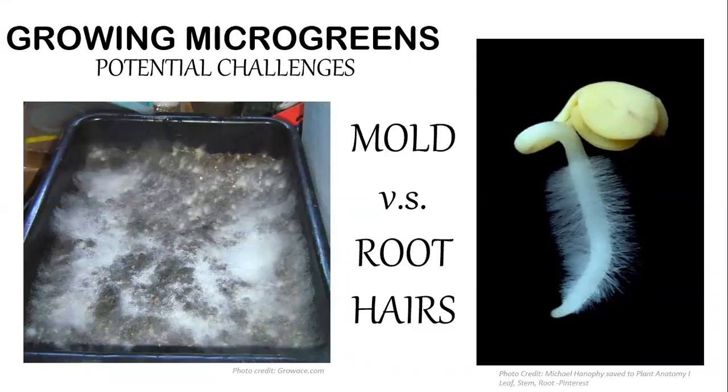Other problems that you're going to see are mold versus root hairs. When your seedlings start to grow, if you start to see mold on the soil, that's going to tell you that there's too much water in the soil base itself. It doesn't have to be soaking wet. When you have a damp soil, if you take a handful of soil and squeeze it and you get water dripping out of it, it's too wet. You want it to maybe form a ball in your fist, and when you open it up, it maybe crumbles a little bit, but it still has some form of a ball. That's what you're looking for.